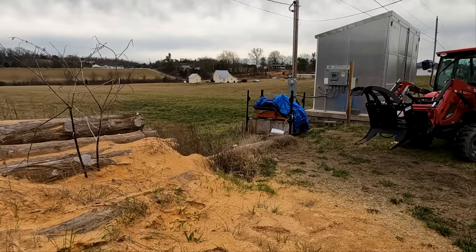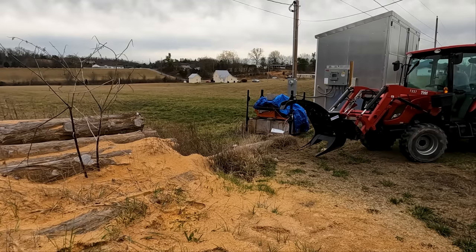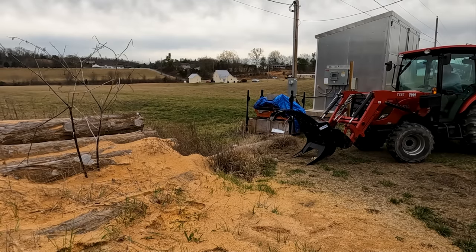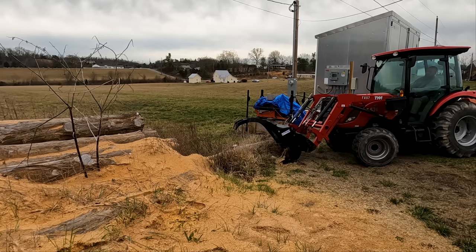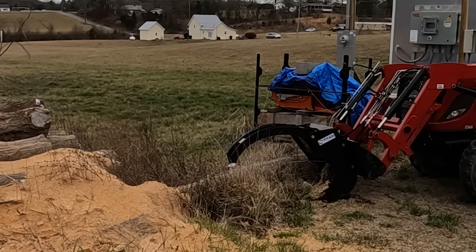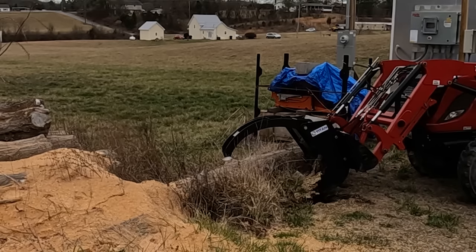I'm not sure how many cedar logs are in here. Seems like I bought 1,000 board feet. I can't remember. I think I'm under that one. Let's see if I can get a little bit of a purchase there. There we go.